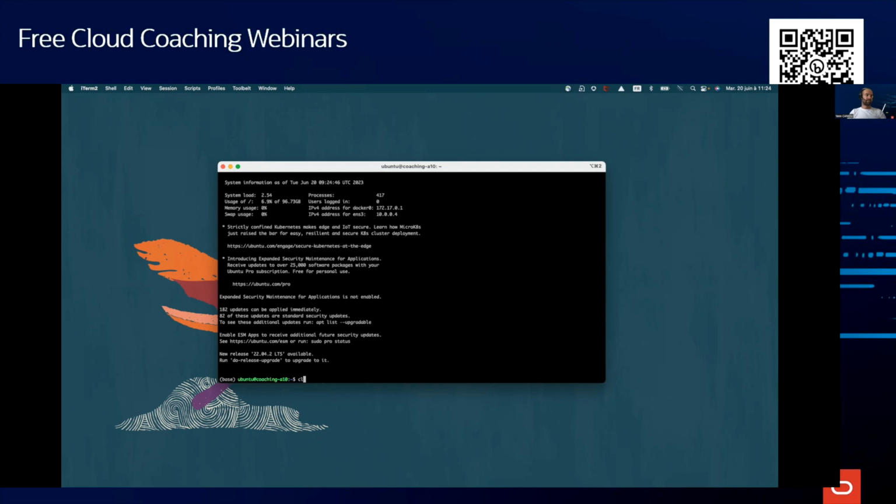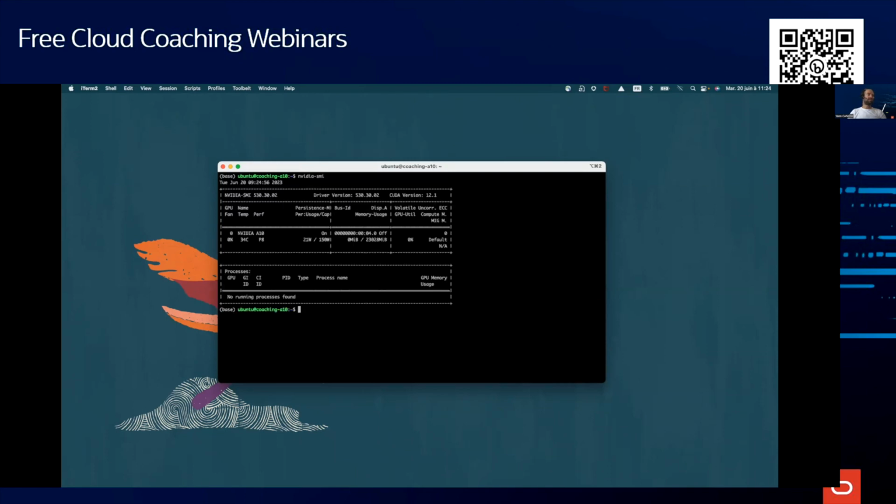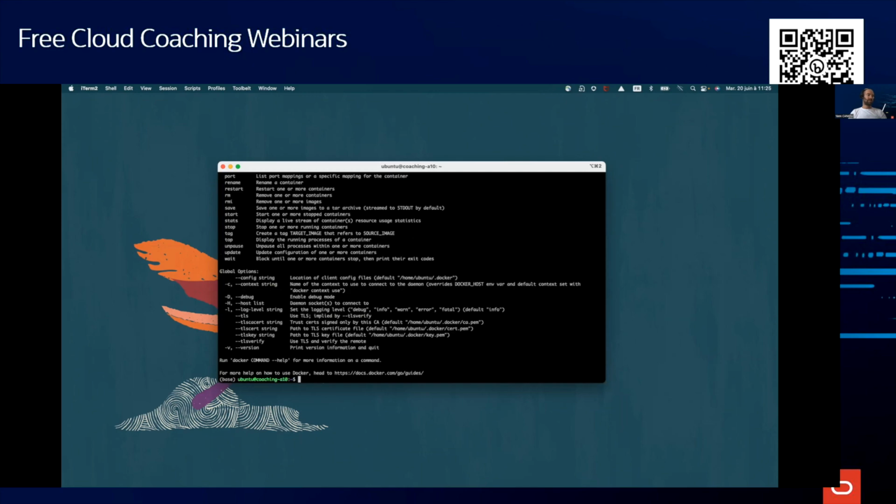Okay, here I am. And as you can see, if I enter the nvidia-smi command, I have my running A10. It's available here. This is the NVIDIA CUDA driver version, and it means that the GPU is available, for example, to run your TensorFlow model training or your PyTorch model training. We also have the NVIDIA Docker utility ready.